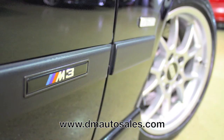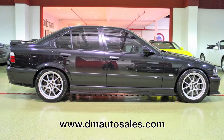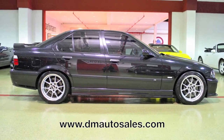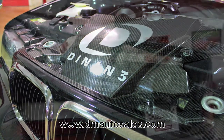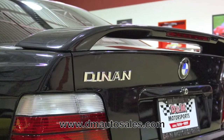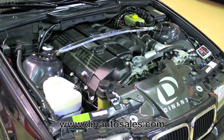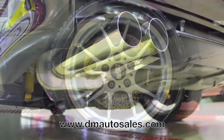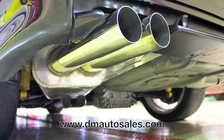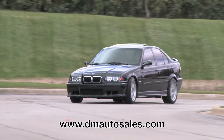This M3 left the factory as the standard 3.2-liter, 240 horsepower model, but there was much more in store for this car. This M3 has extensive Dinan Stage 2 upgrades, making this one of the most amazing and high-quality M3s on the market. The Stage 2 upgrades consist of a supercharged engine, Koni adjustable suspension, Brembo brakes, catback exhaust, and aluminum strut tower braces, among other things. Needless to say, it's an exciting car that's not been compromised.